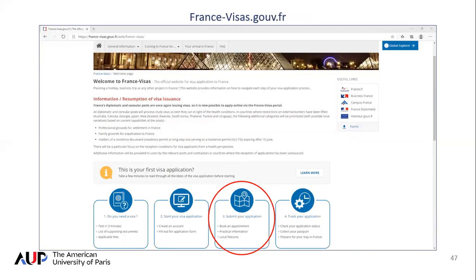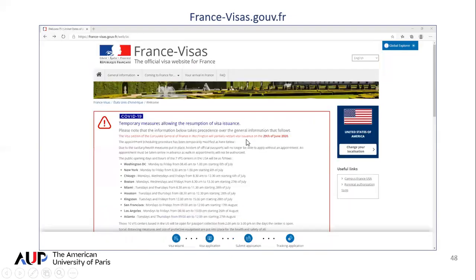So back on the France Visas website, you completed step 2. So now go to step 3, submit your application. This brings you to a landing page for the United States with a note about the resumption of visa issuance and a list of VFS Global centers with their operating hours. A few summers ago, when visa issuing restarted, VFS centers opened one at a time, depending on the stay-at-home orders per state. As VFS centers reopened, they were added to this page with notes about their operating hours. If at any time you need to check to see which centers are available, you can refer to this page.